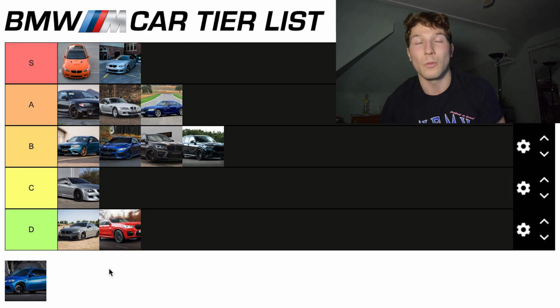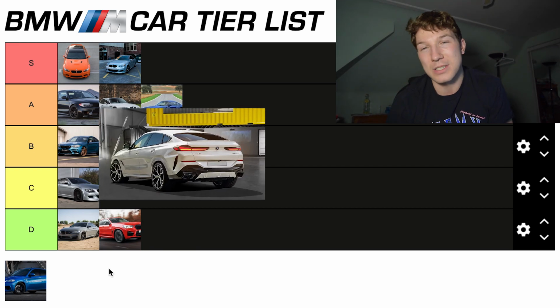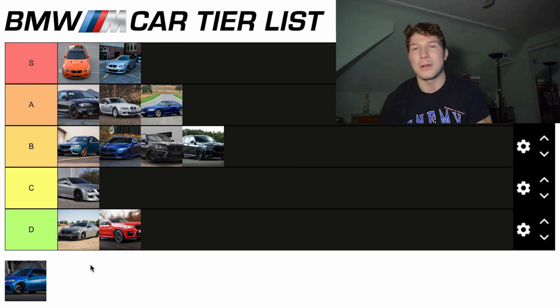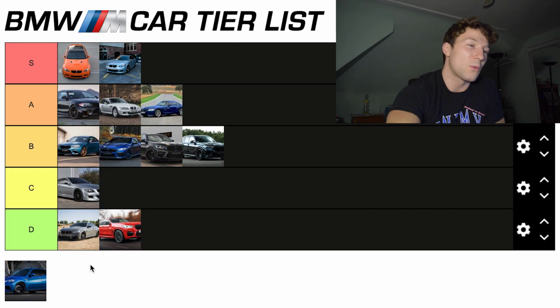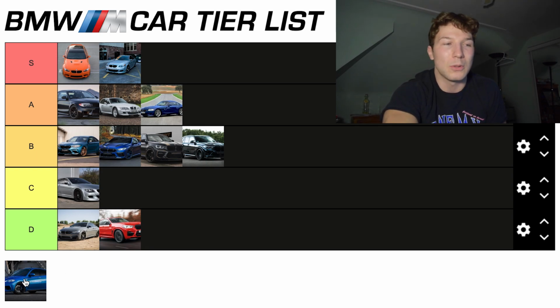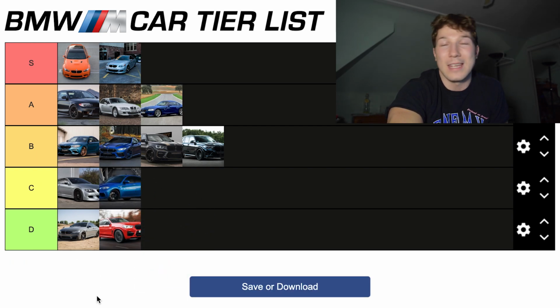I've seen some really cool builds with this one. However, the new X6M is very uninteresting to me. I don't like how it looks, and it doesn't make me super excited about these cars. Older models are great. The one in this picture here is awesome. I've seen some really cool builds, but I think the newer model pulls it down a bit. So it's going in the C tier down with the M6.